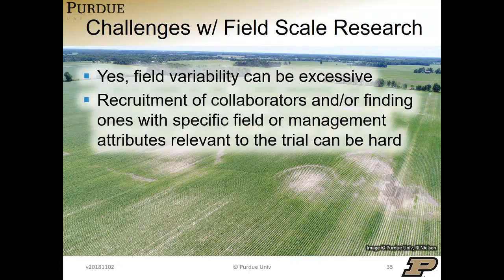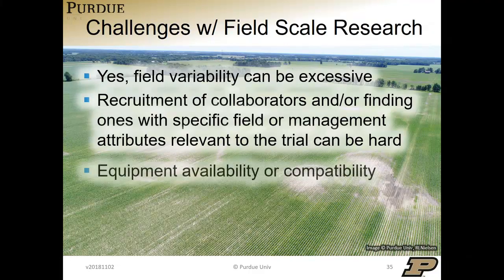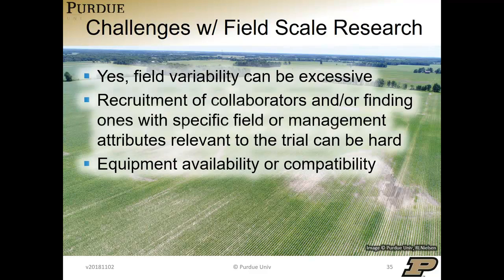So as researchers, sometimes that's a challenge for us, to find people who are willing to play with us and have the right set of characteristics. Sometimes the equipment availability or compatibility is a challenge. That huge 400-acre trial I mentioned earlier, that was so fun to do. It happened to be a row width trial.